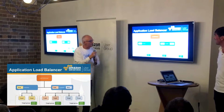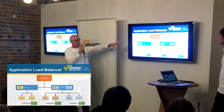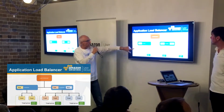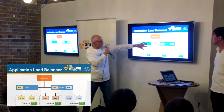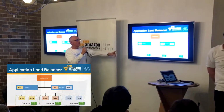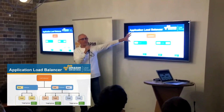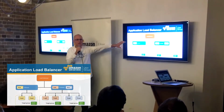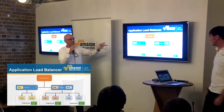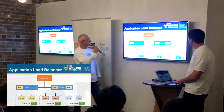Okay. So here's an outline of the application load balancer, and you've got these different sections. This is your core load balancer. You've got your listeners here, and you've got your target groups here. So this core part of the load balancer will take care of the basic networking. You can determine whether this is internet facing or private, and the subnets, the availability zones, and your security groups all go in this bit here.